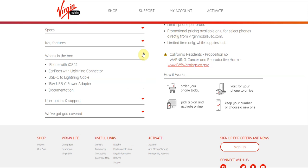What's in the box is standard iPhone stuff: iPhone 11 Pro with iOS 13, AirPods with Lightning connector, a USB-C to Lightning cable, an 18-watt USB-C power adapter, and stuff like that.